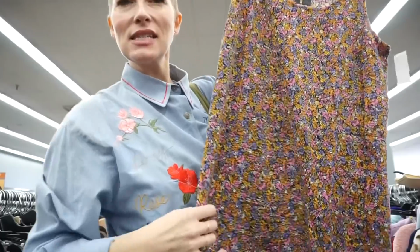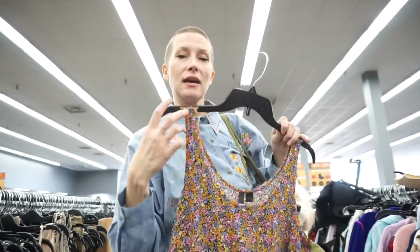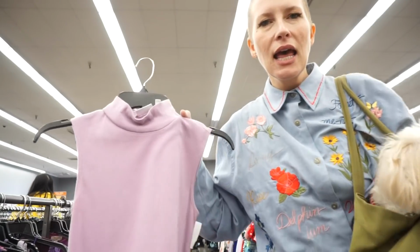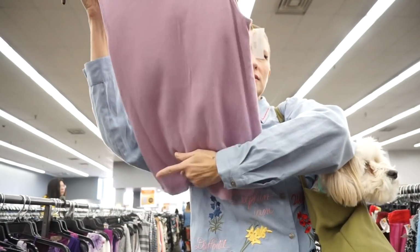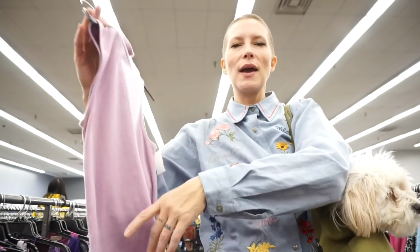I found this in the tank top section. It's actually a dress, but it can also be a tank top. So I'm going to maybe chop it. Just found this in the tank tops. This is a lavender mock turtleneck. This would be so cute cropped. It's kind of a little bit longer. I would crop it and wear it with high-waisted jeans.